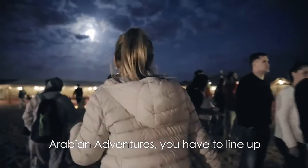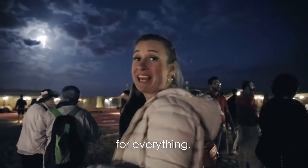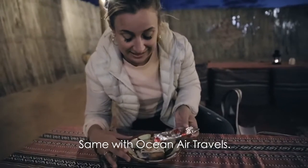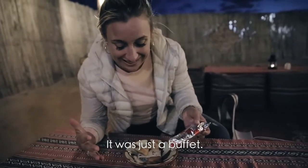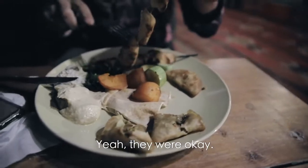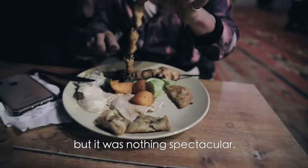Arabian Adventures, you have to line up for everything. It takes a while. It's not the best quality food at all. Same with Ocean Air Travels, it was just a buffet, starters and mains together. Yeah, they were okay. It was edible food, but it was nothing spectacular.